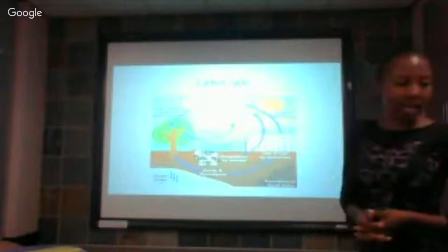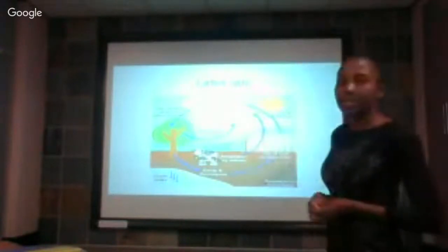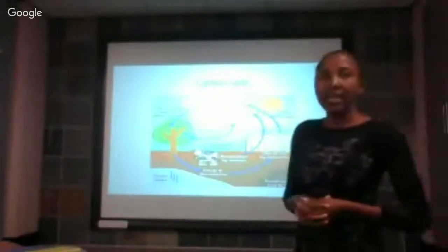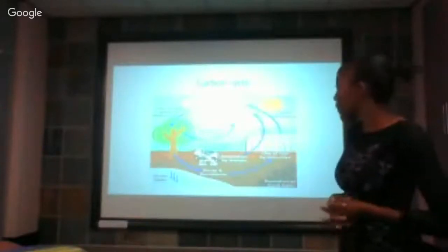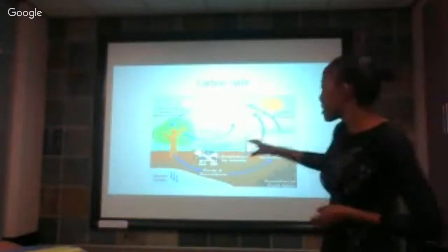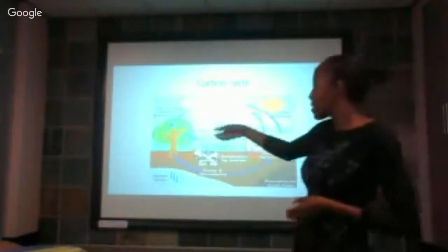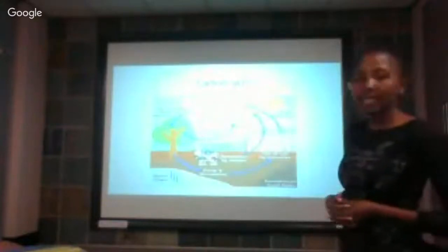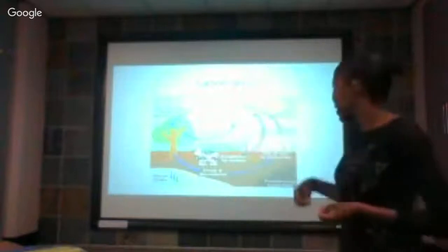On the carbon cycle, what happens is that there's carbon dioxide in the air. Plants take that carbon dioxide and convert it, and they take it into the plant through assimilation. When they take this carbon into the plant, the animals come and eat that plant, and animals get their carbon from the plant. And animals also release that carbon through the process of respiration back into the atmosphere.